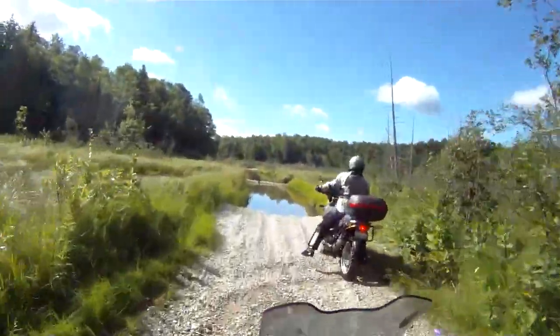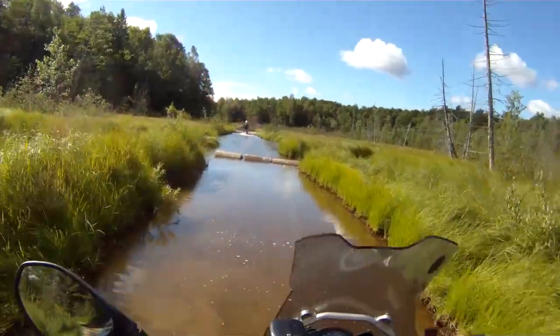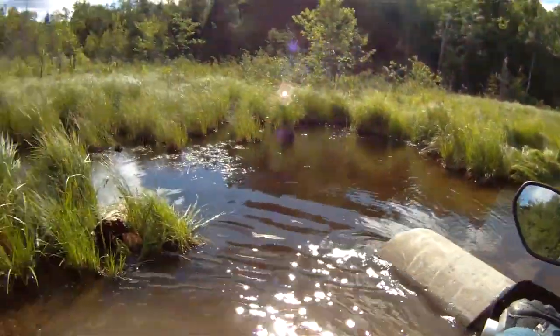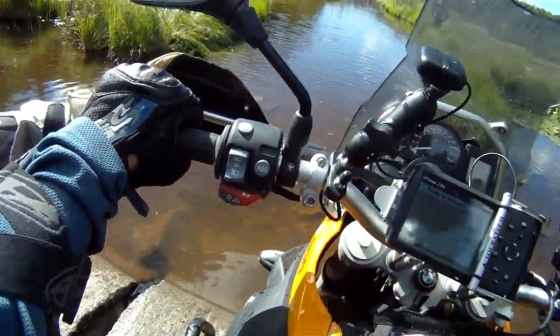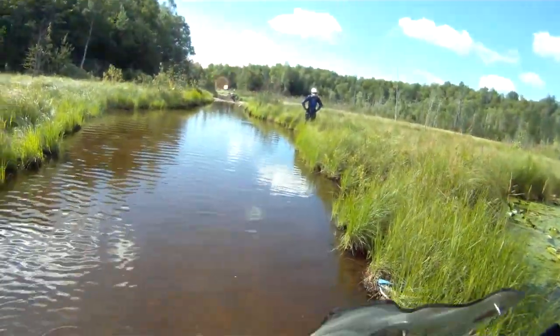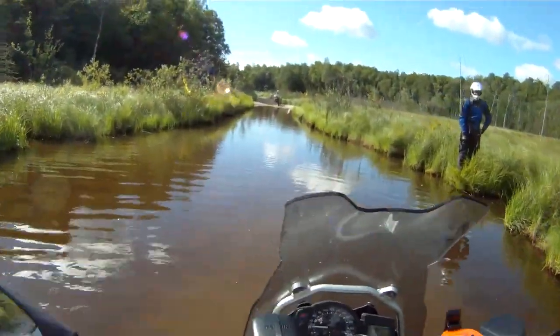We finally thought we were out of the water, and then we came to this. Now the water to the left of this culvert was about 3-4 feet deep. I mean, my bike doesn't have enough ground clearance to get over this culvert, so we had to move some rocks around. Even with the rocks, I got stuck here on the skid plate, and Joe had to give me a little push. This water was pretty deep.